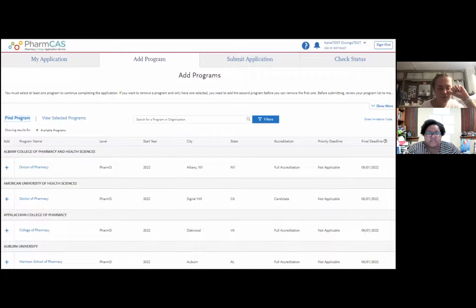So as far as application fees, if you apply to one program, it's $175, and then each additional program is $55 after that. So on this page, also, we have a lot of programs in here, so you can use the filter button to search for a specific school, search by state, search by accreditation status, just any of those things that might make it easier rather than having to scroll through each page individually.